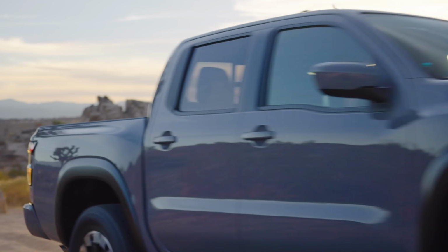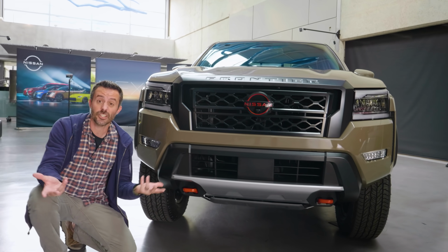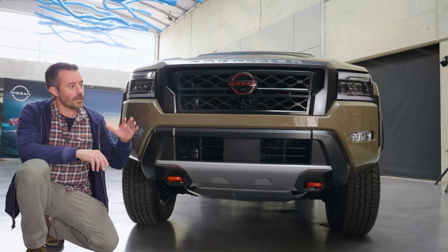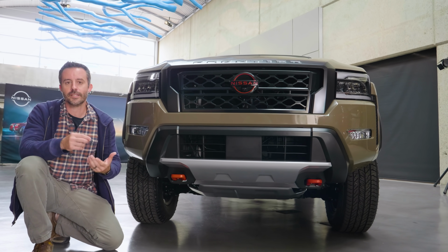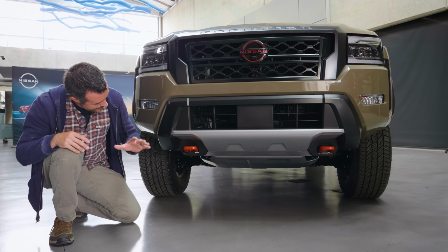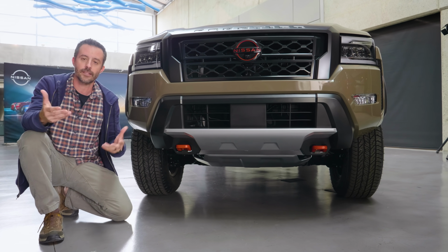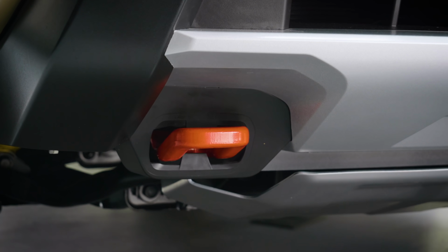Let's talk about the front end. Now, if I haven't already said it enough yet, I think the exterior looks really cool, especially on this Pro 4X model, which is the off-road 4x4 version. The front end specifically is neat. I like the attention-grabbing skid plate and these red tow hooks. You know, red is the fastest color for recovery hooks, I guess.